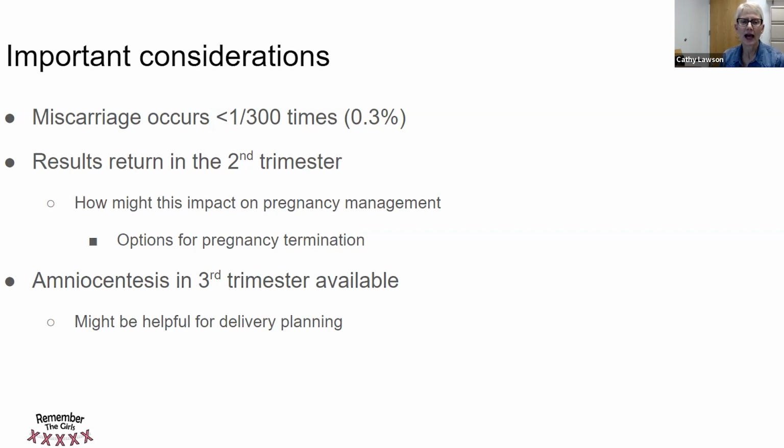Therefore, families have the option to continue the pregnancy and raise the baby with the genetic disorder, or the option to place the baby for adoption, which is discussed in a separate module. Or you may have the option of pregnancy termination, depending on availability and regulations in your state and geographic region.